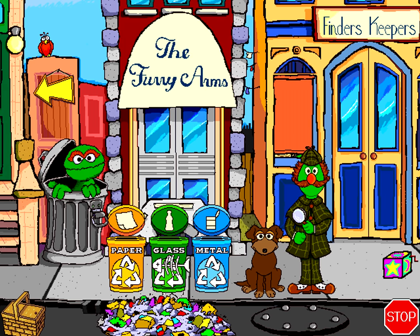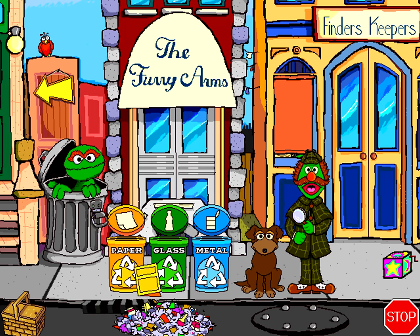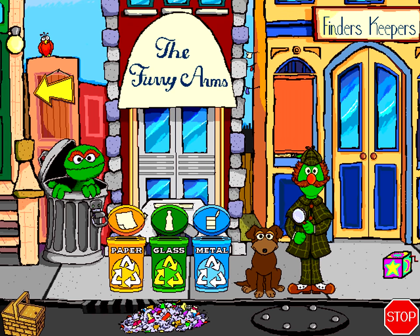Fish bones. There's nothing quite like the gift of fresh junk. Thanks. I could have done that with my eyes shut. You won't ever get the next piece right. A soda can. A greeting card. That's the can for paper. Lucky guess. I'll bet you won't get the next one right. A jar. That's the can for glass stuff. Hey, you're better at this than I thought.